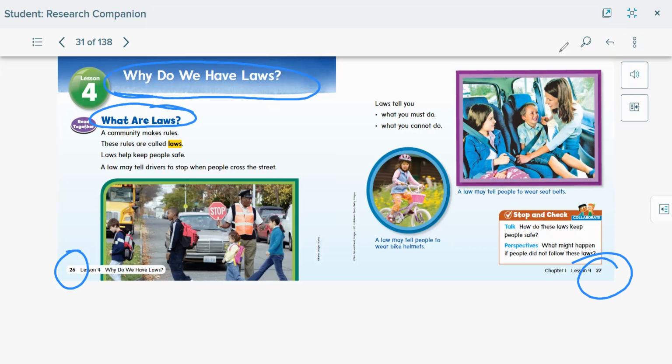We're on page 27 now. Laws tell you what you must do and what you cannot do. So let's look over here. A law may tell people to wear bike helmets. So wearing a bike helmet is going to protect you from injury. If you fall off your bicycle, you don't get as hurt. So that is a law, which is a rule. So we follow laws and rules to keep safe.